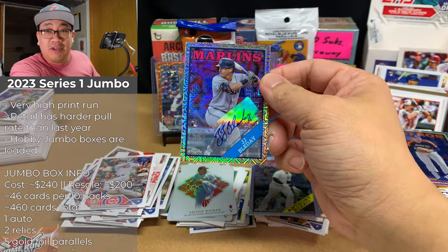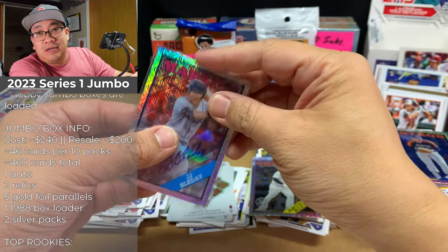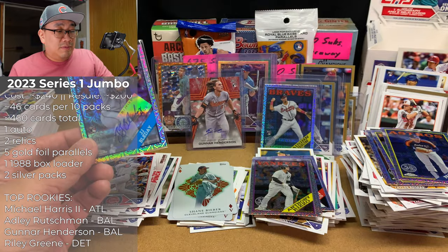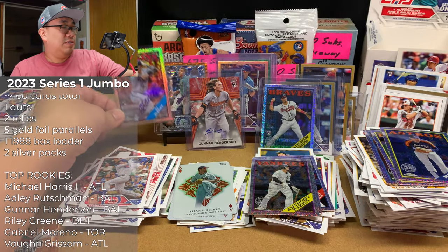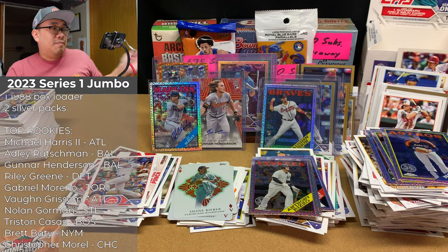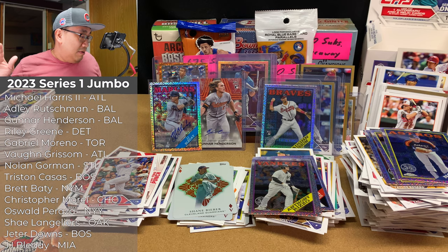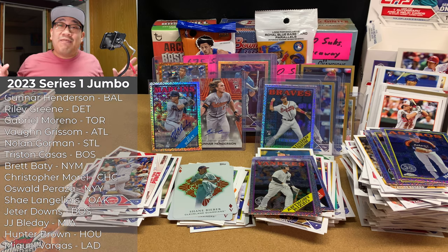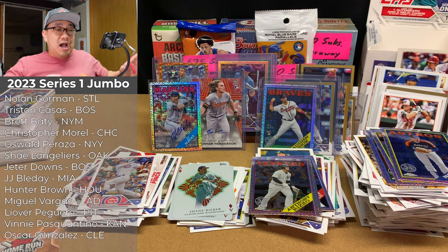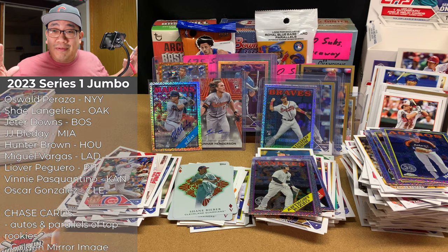Another freaking auto. Oh my gosh. All right. That's crazy. Yes, see those two guys right there? Those two autos? I'm done. I'm hooked. All right. I'm probably never gonna open up retail ever again. I'll be right back. I gotta look up some comps and tell my wife what just happened here. All right, I'll be right back.